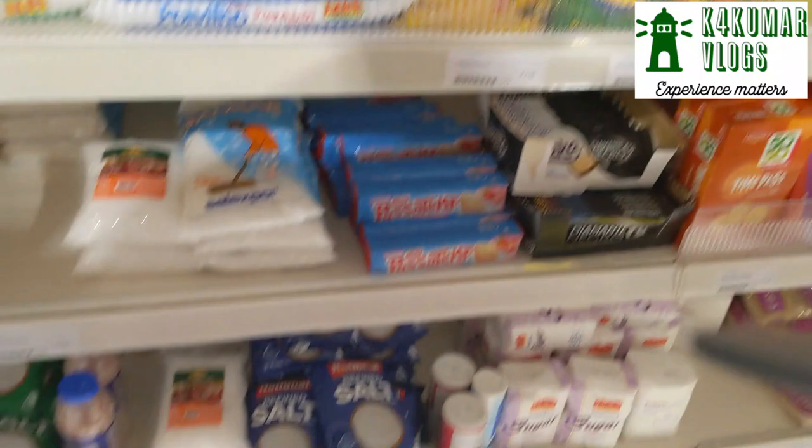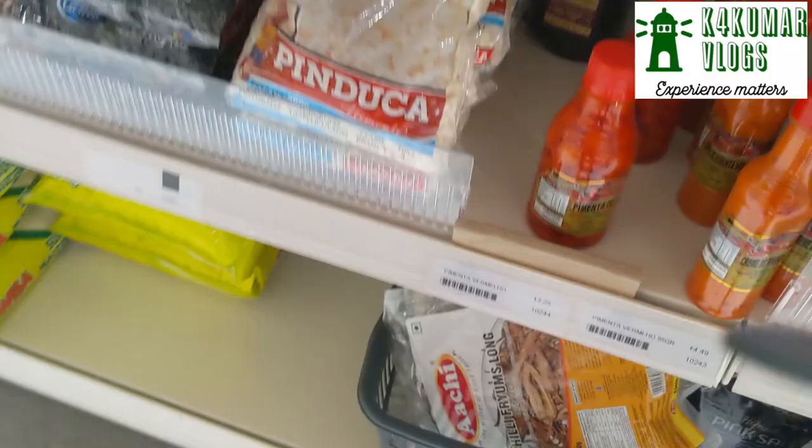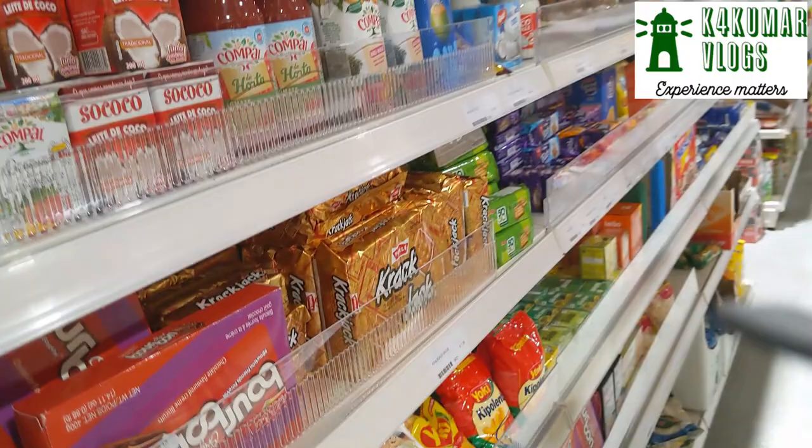Here we have all the sugars and salts. Different brands. I'm just wondering, if a particular person or family wants their favorite items from India, their favorite brand, which you don't have so far, can we order it by request? We can order, yeah.